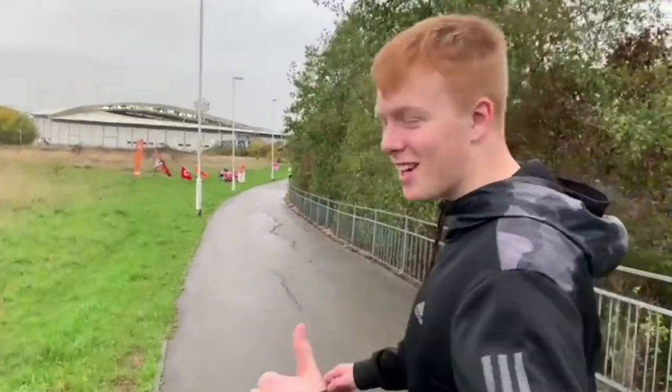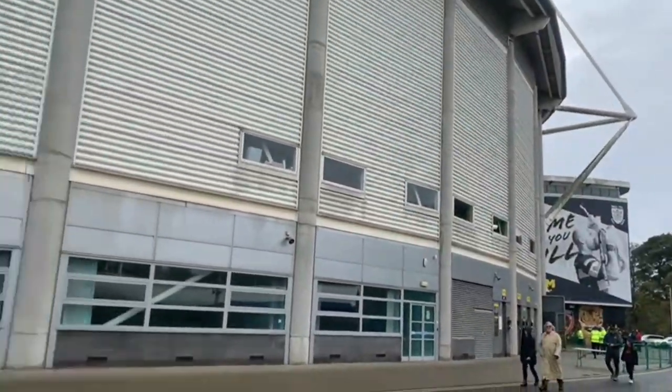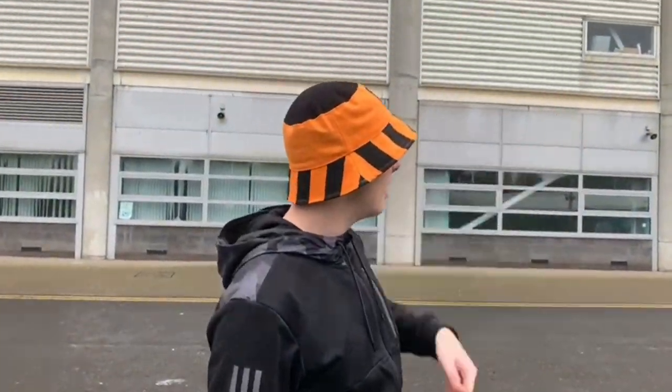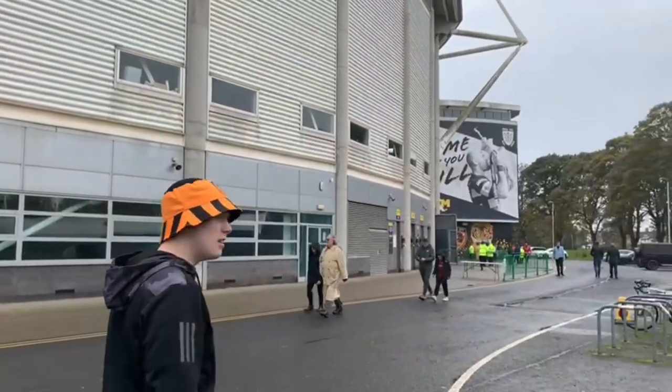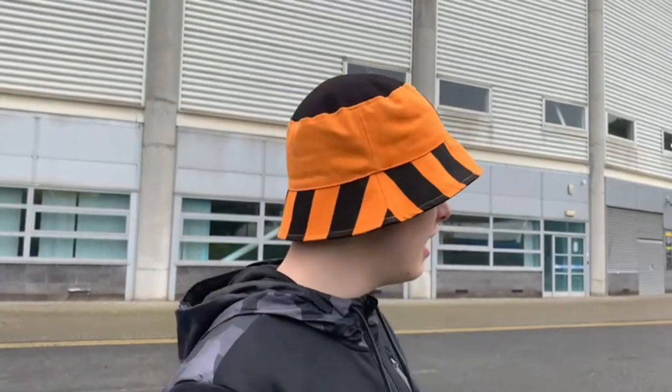Alright guys, so now we're at the stadium. I got this cool bucket hat. You can see that up there. Tiger as well. This is it. Match is not about to start. It's about 1:30 and it starts at 3, so we've got a while yet, but pretty cool. That's pretty much it. On to the next clip.